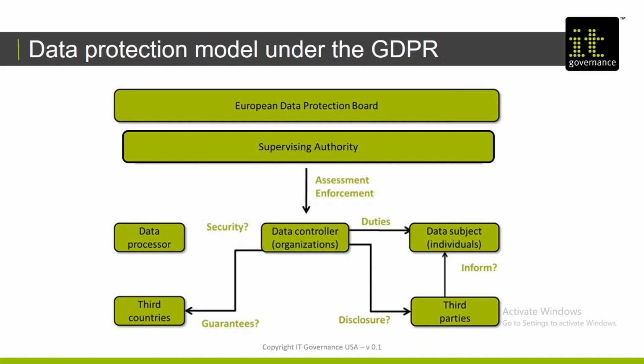Now, that relationship eventually flows down over on the right to the data subject. Those are the actual individuals at issue whose data is being collected. And under GDPR, data subjects have a new set of rights, which we'll talk about here in a second. Data controllers are the group responsible for implementing and enforcing those rights.